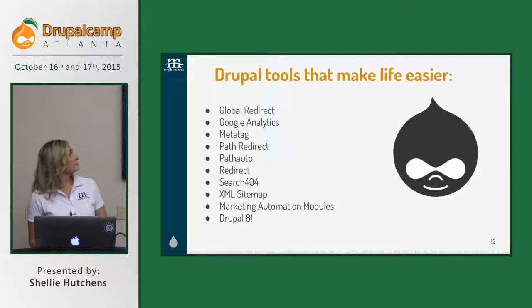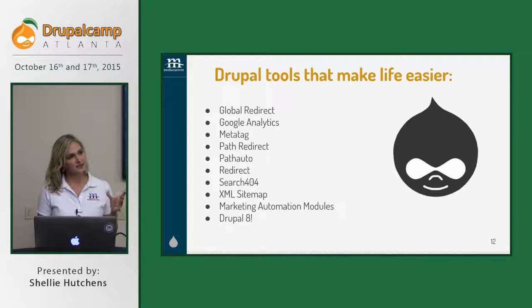That said, there are some Drupal tools that make life easier when it comes to SEO. A lot of these are probably already installed on your site, so Global Redirect, Meta Tag, Google Analytics. I do love Meta Tag, not just because someone from Media Current maintains the module, but it really is a good way to make sure that metadata is where it should be. Marketing automation modules, again, helps integrate things in exactly the way that you want them to.